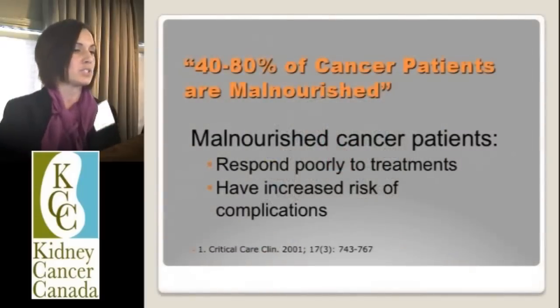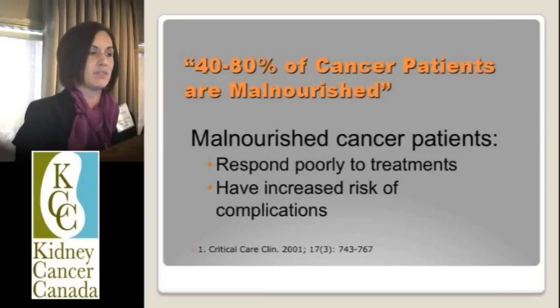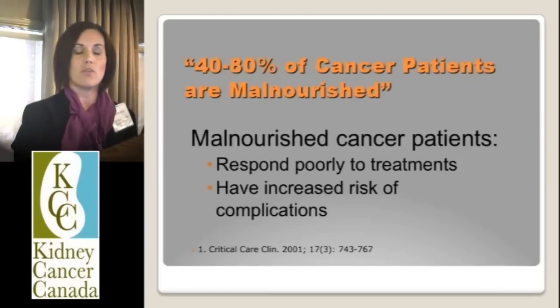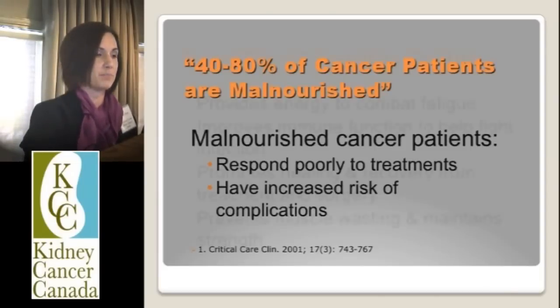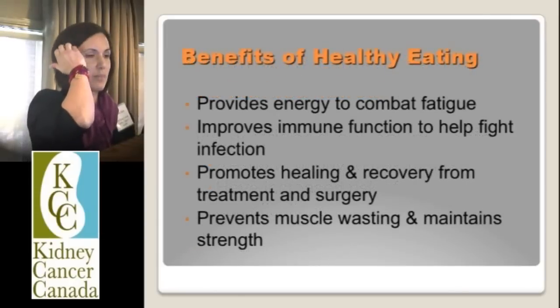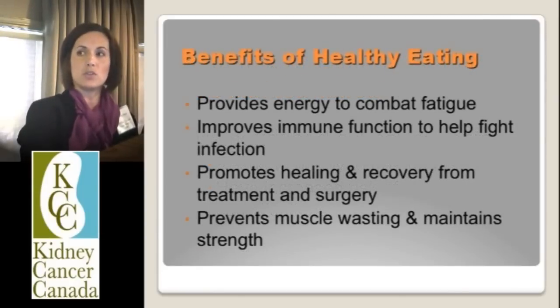So 40 to 80% of cancer patients are malnourished, but it definitely depends on what cancer group that you fall into. Some are definitely more at risk than others. But nonetheless, malnourished cancer patients respond poorly to treatments and have increased risk of complications. So what are the benefits of healthy eating? It provides energy to combat fatigue, so it fuels your body.